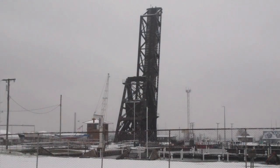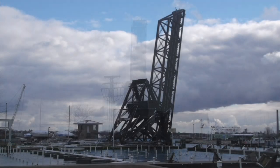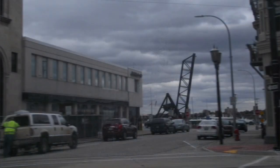The engineer determined that the bridge is structurally sound and only needed minor repairs, such as removing standing water from the counterweight and the removal of a crumbling stairway. Repair cost estimates were also given to the Army Corps of Engineers, in case they decide in favor of preservation.